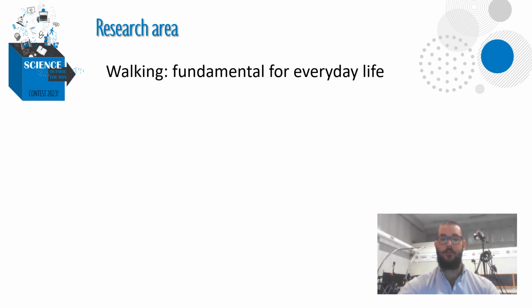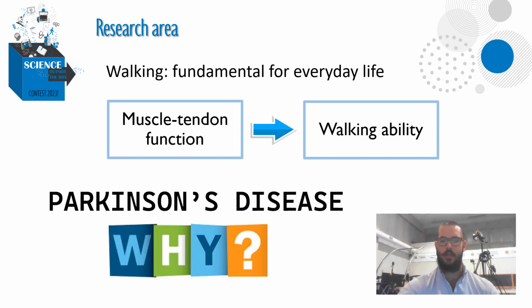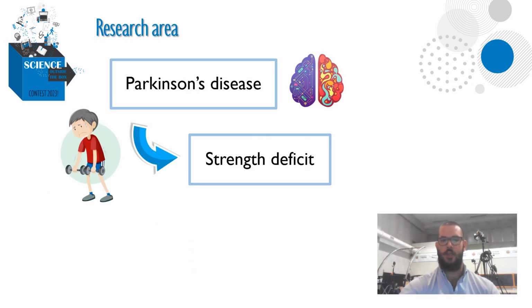The human body is made for walking. We need to walk to do our everyday activities, regardless of whether we are healthy or ill. So in my project, I'm trying to understand how muscle tendon function affects walking ability in patients in whom this ability is evidently compromised. So I wonder why patients with Parkinson's disease walk poorly.